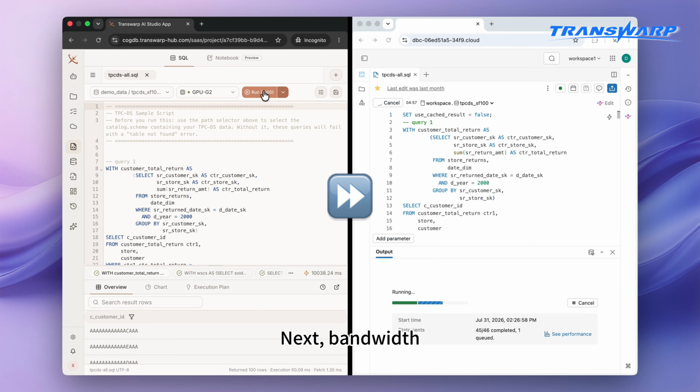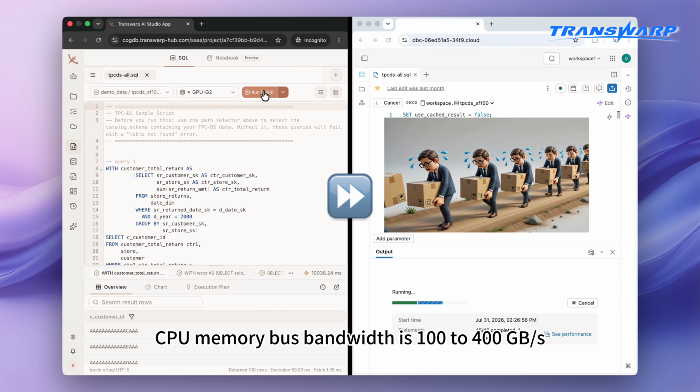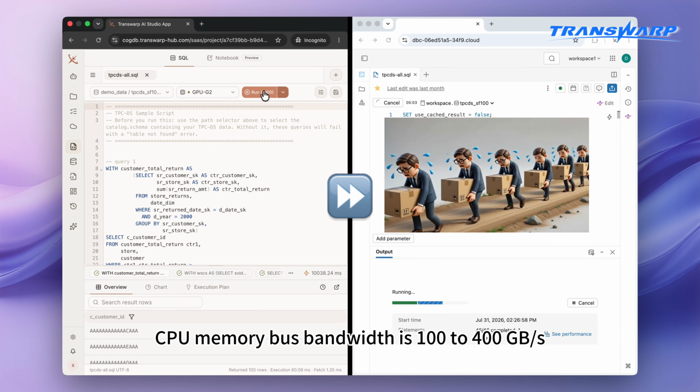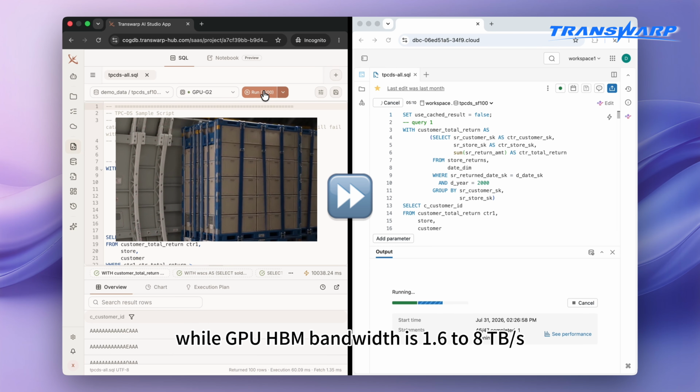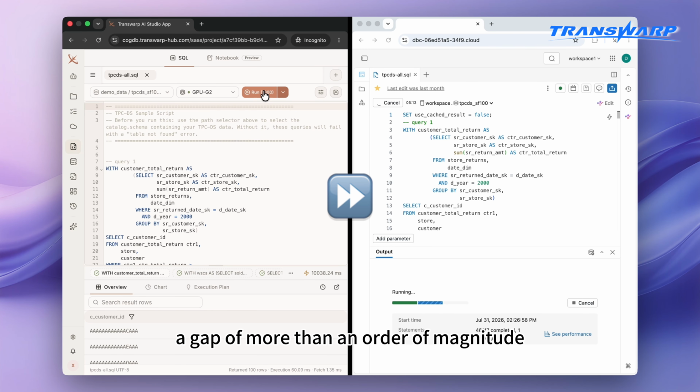Next, bandwidth. CPU memory bus bandwidth is 100 to 400 gigabytes per second, while GPU HBM bandwidth is 1.6 to 8 terabytes per second, a gap of more than an order of magnitude. Higher bandwidth means more data can be transferred per second, which is critical for large-scale analytical workloads.